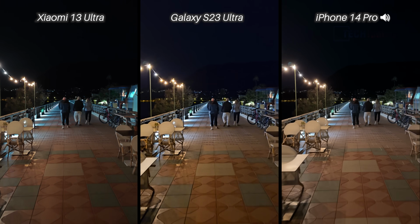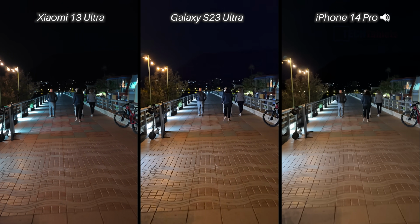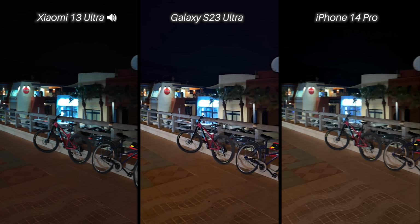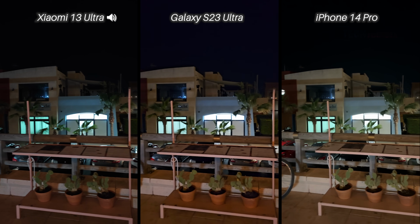Now, the stabilization, electronic image stabilization, as I walk ahead now, in low light does not look as good across all three of them compared to daylight. You can see the jolts as I was just walking right there and panning around. Hopefully no dropped frames.